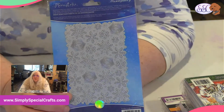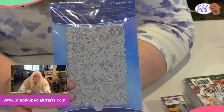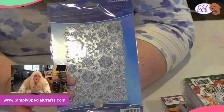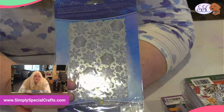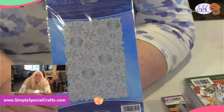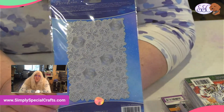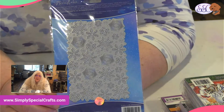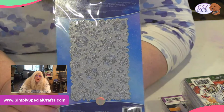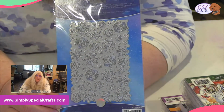The texture dies will create a texture like an embossing folder, but unlike an embossing folder, this is actually cutting little slits into your paper. So it's literally texturizing the paper. Rather than raising areas, it's cutting areas into your paper. I haven't played with them yet, but I think they're really, really intriguing.